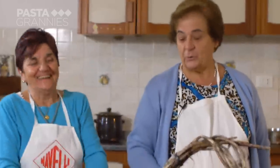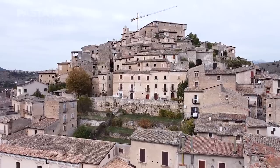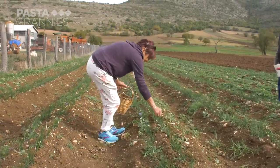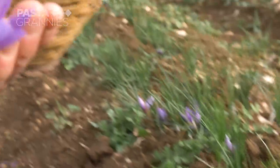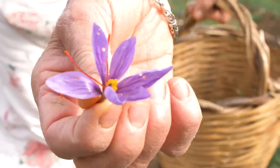Almerinda and Rosella live in Navelli, Abruzzo. It's a village which is famous for its saffron production. Almerinda and her husband Marco have a 10-hectare farm. They grow chickpeas and wheat and also have a field which is devoted to saffron. There is a window in October and November when the saffron crocus is in bloom.